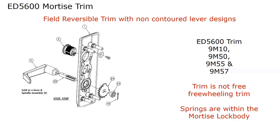And as I mentioned before, the 900 series trim with the other 3 series is handed because it uses 2 different springs. With the Mortise lock exit device, the springs are inside of the Mortise lock body itself, so this trim is actually non-handed as long as the lever doesn't have any type of contour to it. This is going to be specified as an ED.